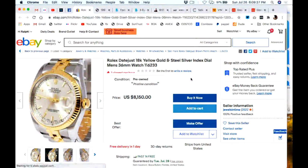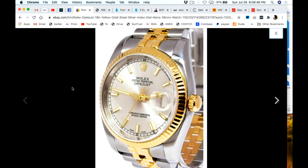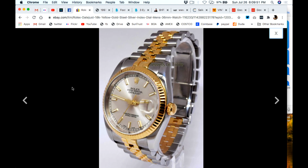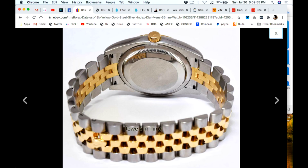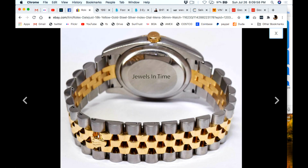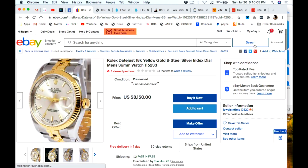Yeah, I'm not a fan of steel and gold. I'm not a big fan of steel and gold. Some people love them, but I'm not a big fan of the steel and gold. That one looks like it's got a lot of wear on the bezel. The bezel looks smooth. It's had a lot of wear on it. And the picture's definitely like a high dynamic range picture. It's been punched a little bit.